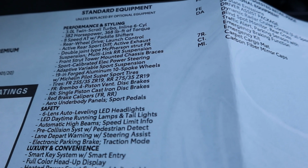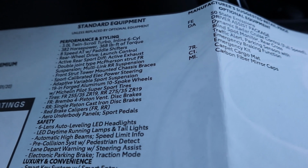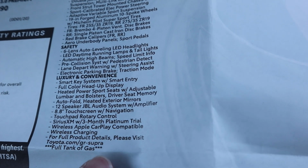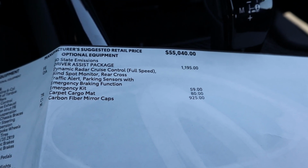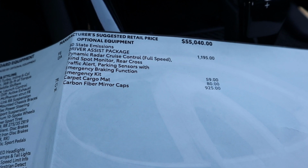So here is our window sticker for the Supra, and I think it's pretty interesting that this has Brembo brakes, but they don't advertise it. Most manufacturers will advertise they have Brembo brakes, but they put Supra on it instead, which is kind of interesting. But anyways, this is the premium package 3.0, so it comes pretty much loaded up with everything as standard. There are some options you can add to it. The big thing right here, you guys can see some of the safety tech added to it.